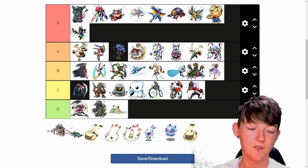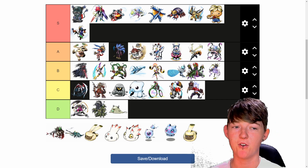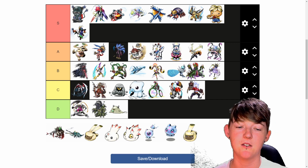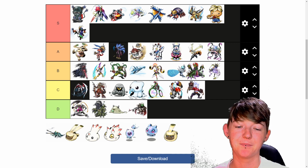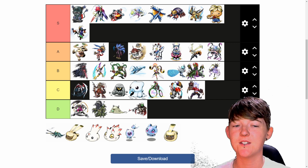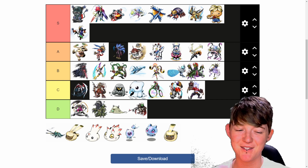Voltmon is very... on one hand, he does look like a Digimon that could just be forever, but he also doesn't look like a Digimon. So I think I'm going to have to put him in D tier. He just doesn't look right. There's just something that I'm not a big fan of there, if that makes sense.